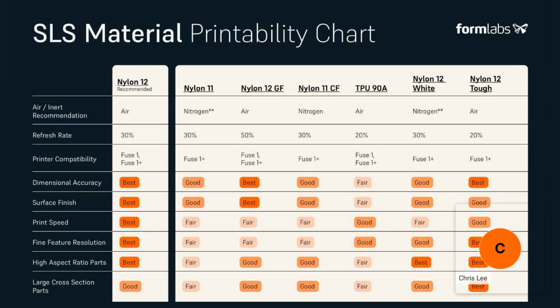You can see most parts, like dimensional accuracy, you're looking at the Nylon 12 and Nylon 12 Tough. High aspect ratios, same kind of deal. When we say fair, good, best, we can still get fast Nylon 12 glass filled, or we could get fine feature resolution on Nylon 11 CF. What it may require is just a secondary step to look at either the geometry or even some settings here and there to just take that one-time check, adjust it, and then have it be a little bit more suited for your specific geometry, machine, and material, and we can improve that a little bit.